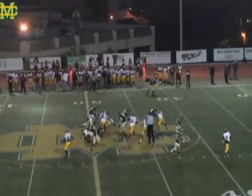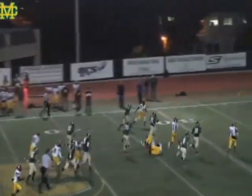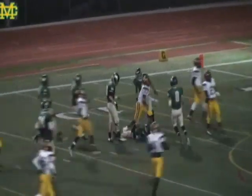It's a handoff. Left-hand side. Uh-oh, big hole. Franklove using that speed gets down to the 13.